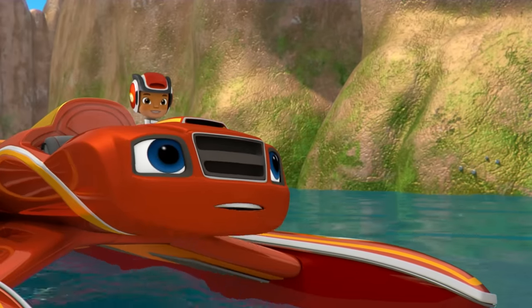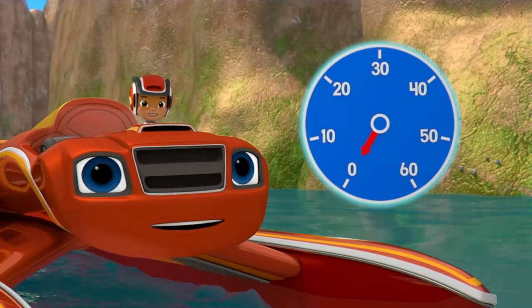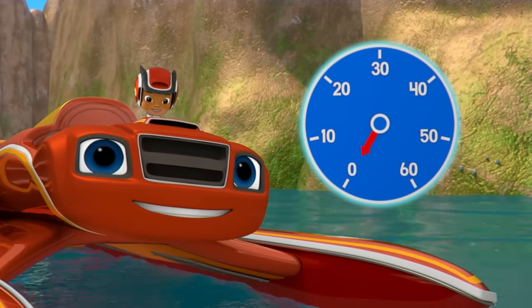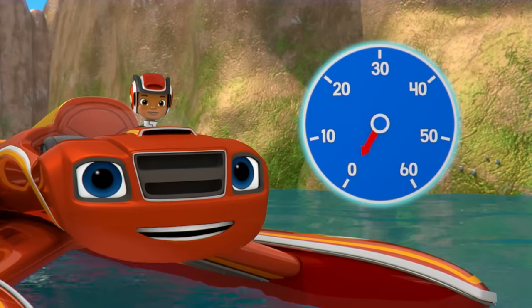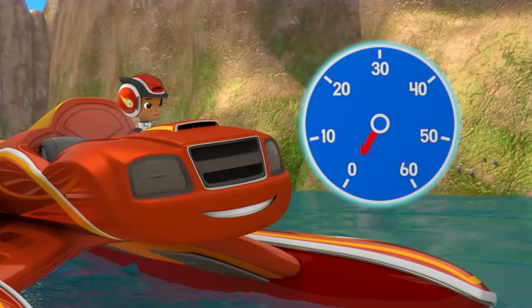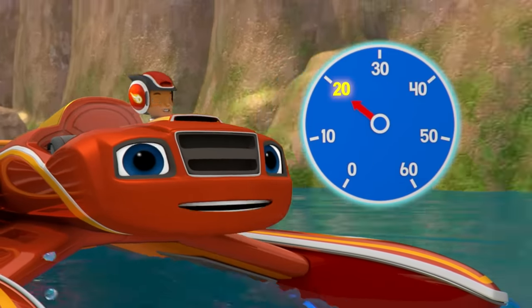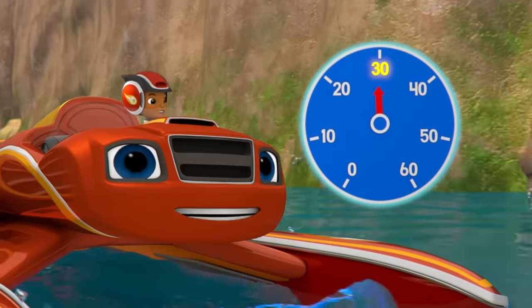Activating speedometer view. To jump over the red pirate ship, we need to go a speed of 30. Let's count by tens to 30. Repeat after me. 10. 20. 30.